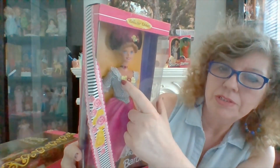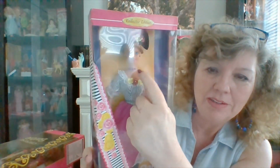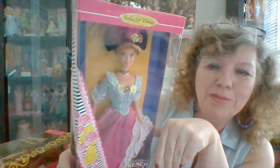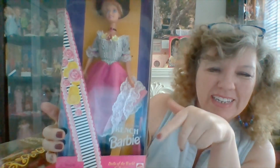Got little flowers on here. Choker. Oh my gosh, remember chokers? I used to wear chokers. I don't think chokers are in style much anymore. But she's wearing a little choker. And I love the hairdo up with the hat with the plume in it, I guess. That's how you say that. And the lacy slip that goes up under it.